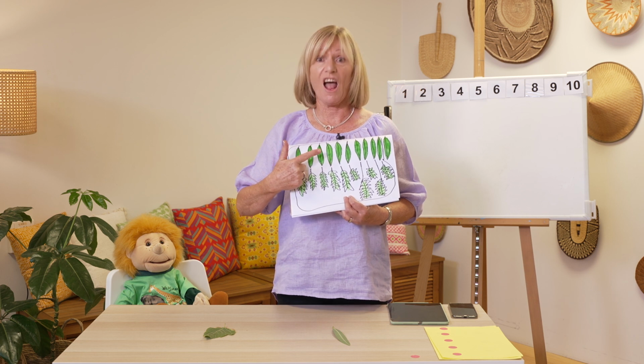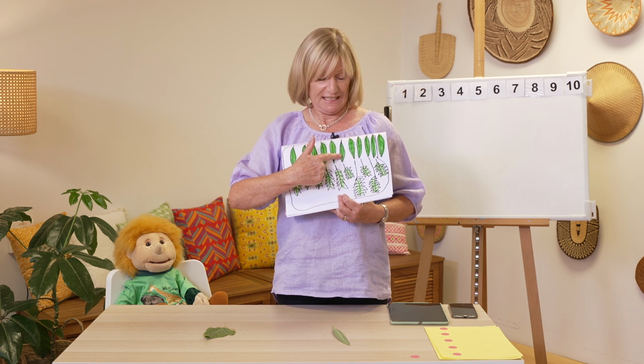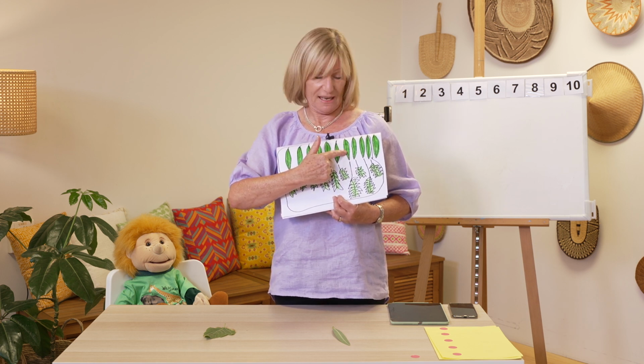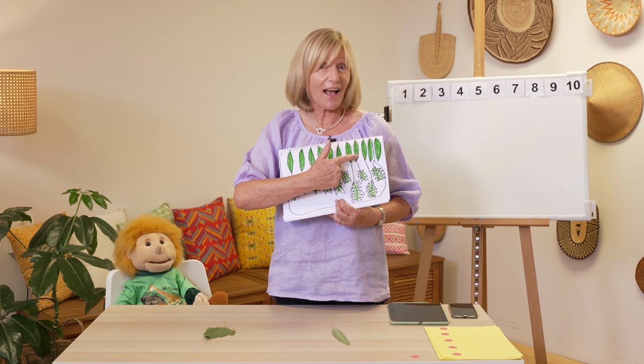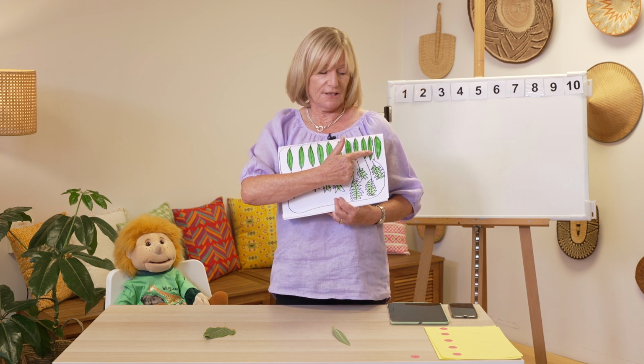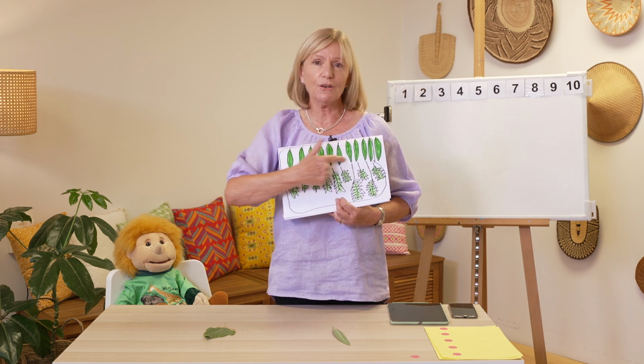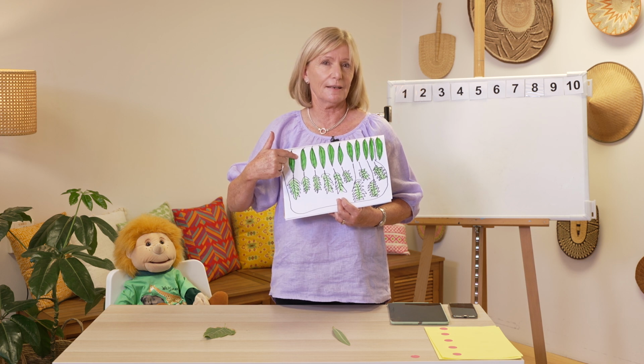2, I can't hear you. 9, 10. Oh, that's right. That group had 11 leaves in it.